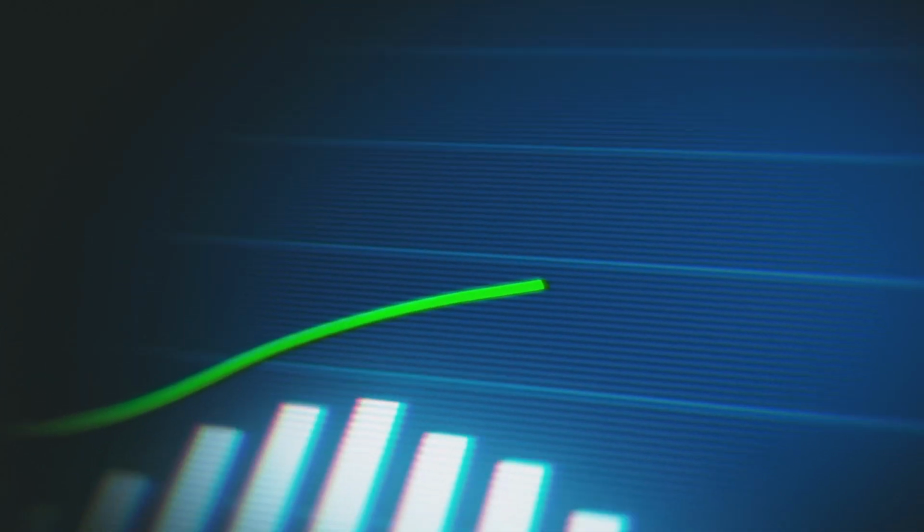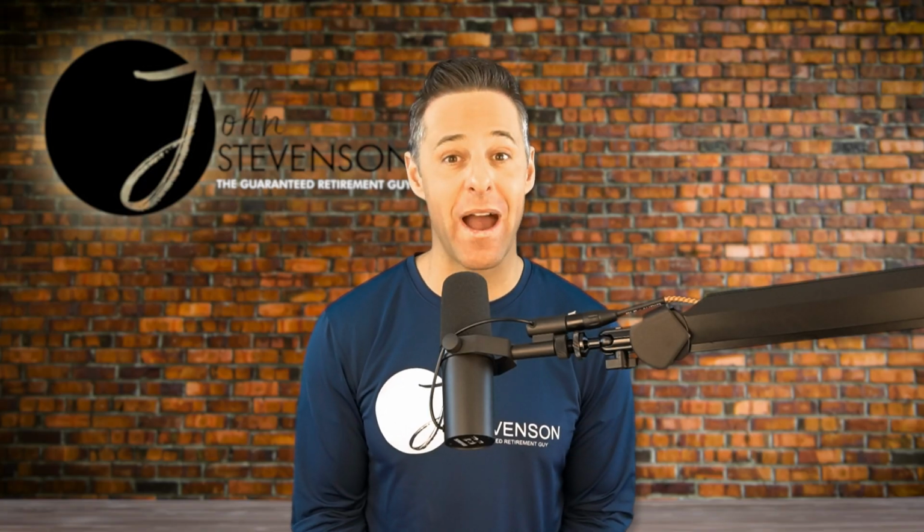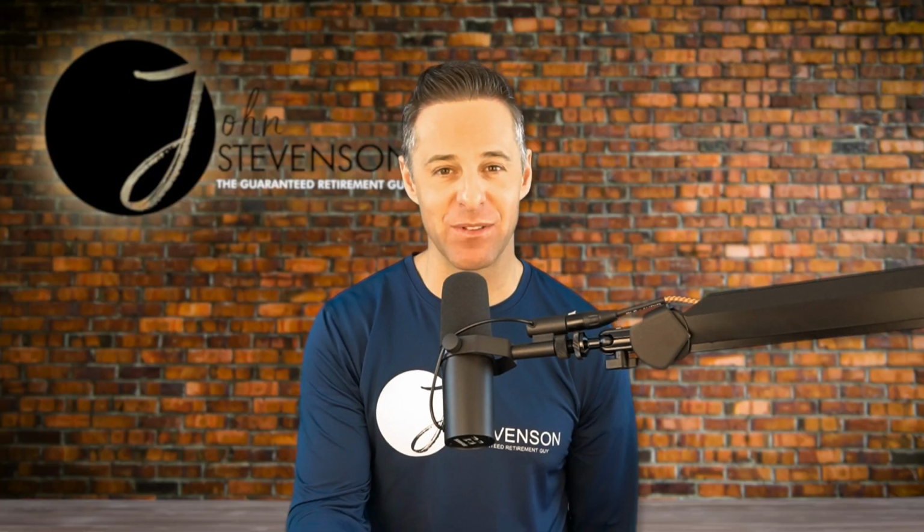The index side is completely separate, but if the index is going down, it doesn't matter. The income benefit is still growing at 6.5% compounded every single year. And that can add up to quite a bit of money for income later on. So I'm going to share my screen so you can see exactly what this looks like.